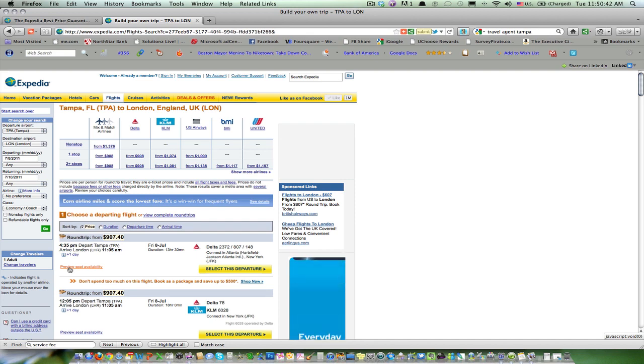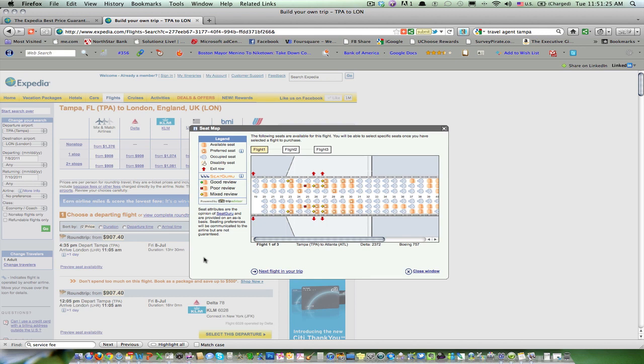One last benefit of using Expedia is their seatmap program. While today they can't let you purchase a premium seat on all airlines, they do integrate Seat Guru reviews on individual seats on a particular aircraft. For example, here we see a seat that does not recline due to the exit row that's behind it, so you would know not to request that particular seat.